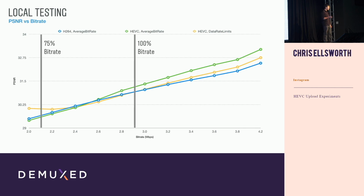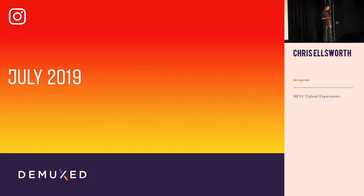Here's our reference again, 75% and 100% of our regular bit rate, and you can actually see now that using PSNR, HEVC with average bit rate or data rate limits both score higher than H.264. That's pretty cool. It turns out actually, according to this, we could lower our bit rates about 15% to get wins out of HEVC. Is this how Apple measures better quality or better compression? Maybe, but the 15% win was not the 40% win that we hoped for, so we held on for a bit to see what else Apple had in store for us.